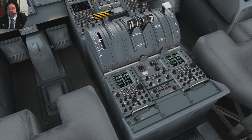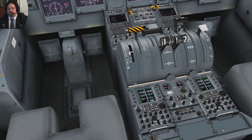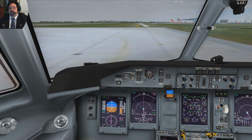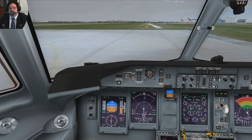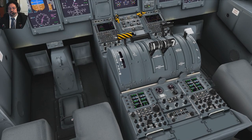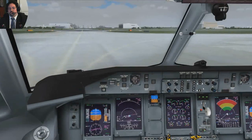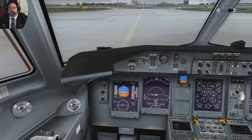Let's put on TCAS. Test that weather radar, look at test mode. Test passes. Transponder on.